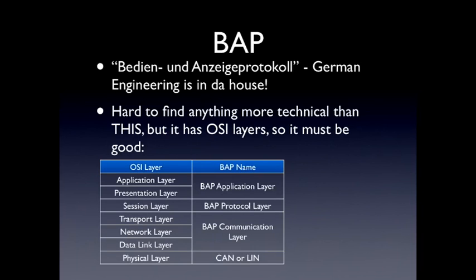BAP means Bedien- und Anzeigeprotokoll, so again, some German thing. I don't know why they name it that. The previous version of that was called Data Display Protocol, and the new version now has a German name, either way. So it was hard to find anything more technical than this table, which is about the only thing you find if you Google for this thing. And it talks about OSI layers, so whatever.